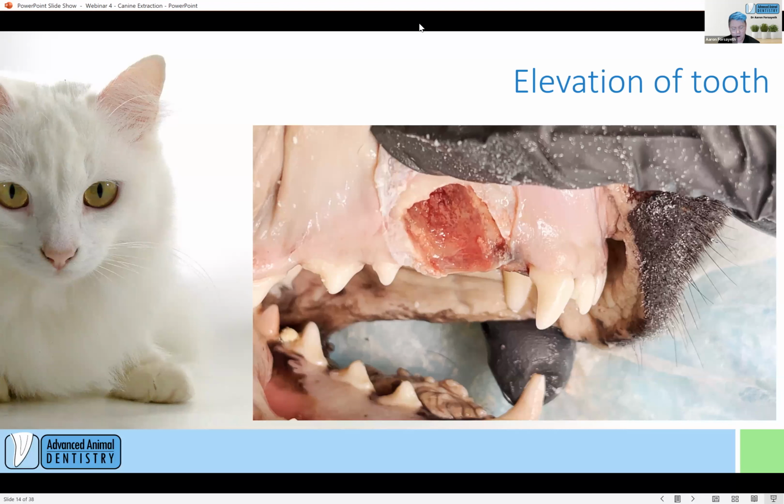With appropriate preparation, appropriate removal of bone, and good elevation, these teeth will come out without yanking on them or having to bulldoze them out or pop a shoulder or anything like that.